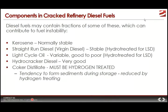Now, when they do that, there are certain consequences to the properties of that diesel fuel that they're producing. If they make it from kerosene, well, kerosene's #1 diesel, so there's not really a problem in making #2 diesel out of #1 as a part of its blend. Straight run diesel, you've got light cycle oil is sometimes used. You've got hydrocracked diesel. That typically is pretty good. Now, if they use coker distillate, the coker distillate has to be hydrotreated before it can be added into the diesel fuel to make part of it.